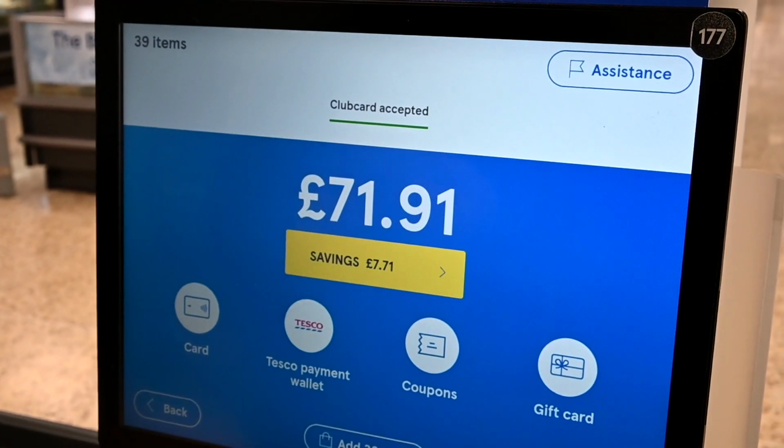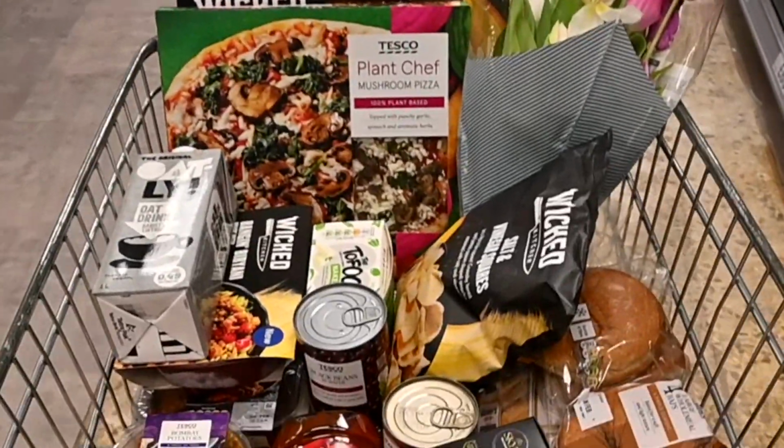So we're back. It was a very expensive food shop. Considering it was only meant to be for Friday, Saturday, Sunday, probably with some leftovers for next week, it was incredibly expensive. We spent more doing this with all the Wicked Kitchen bits than we would spend at Aldi for a whole week, significantly more.